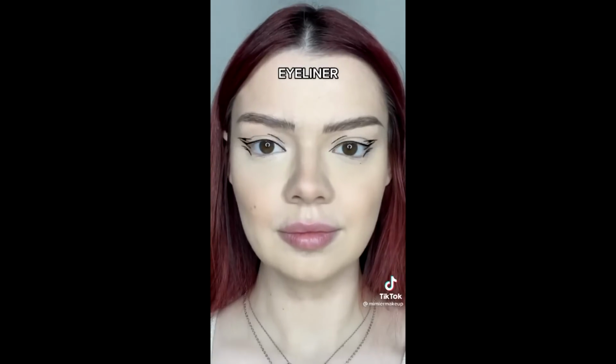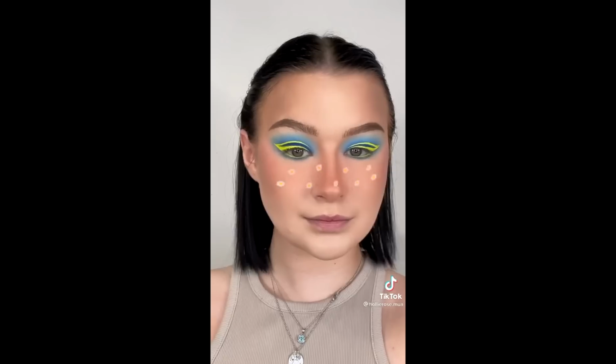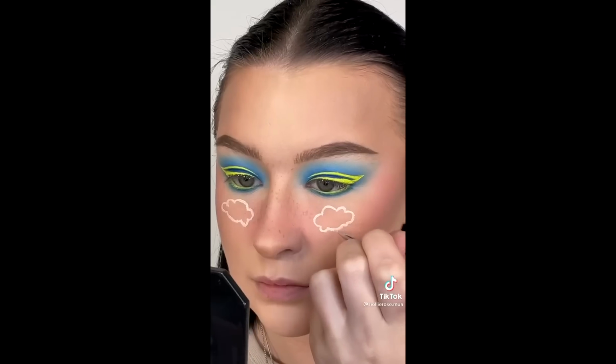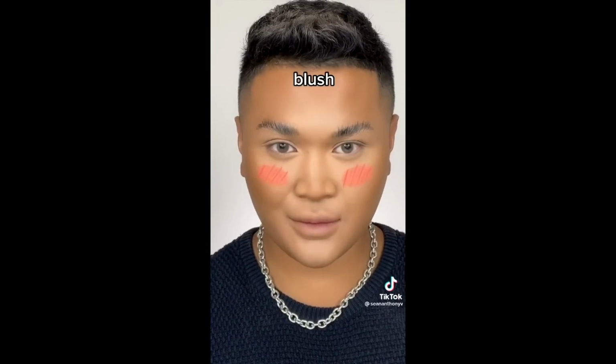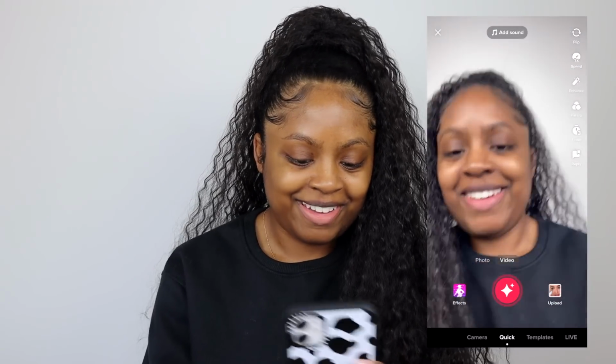Anyway, so there's a trend going around on TikTok right now where people are using these beauty filters that randomly pick a blush, a lipstick, an eyeliner style, and then they throw it all together. So it's like a randomized sim, but in makeup form. Do you guys play The Sims? I love that game. So I have my handy dandy phone. Does anyone else have one of these? And we're gonna go on to TikTok and, oh hey, there's me.